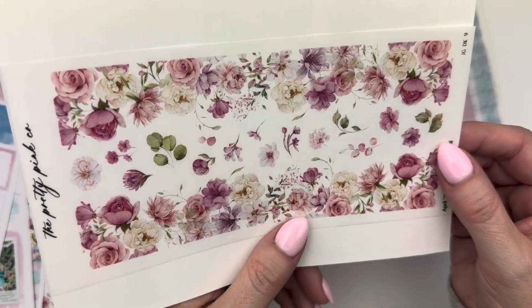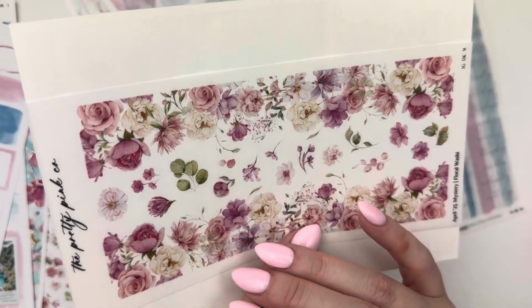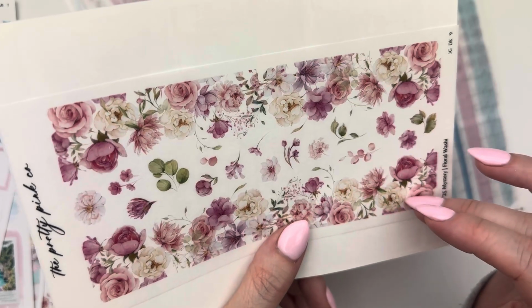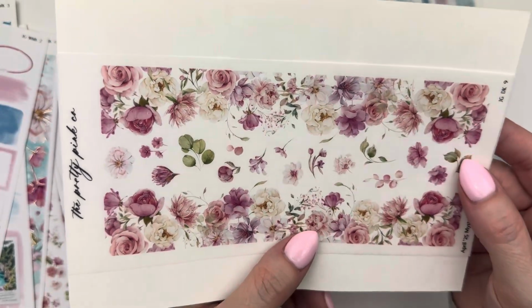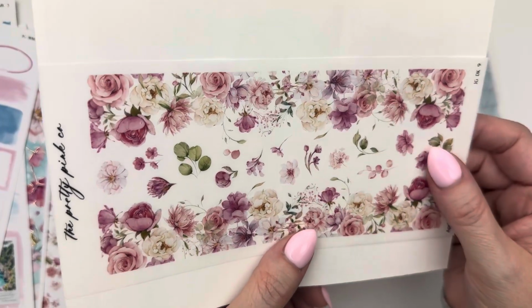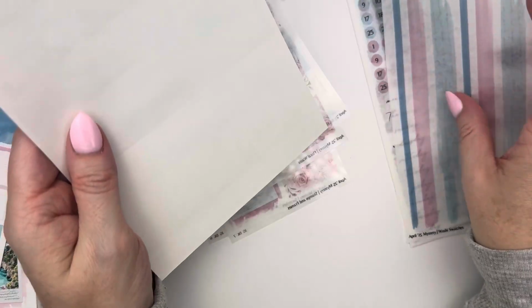One thing I'm sad about using an A5, and this has nothing to do with the Pretty Pink Co. It's not her fault. But now that I'm using an A5, these don't go the full length of my page, whereas when I was in a B6, they did. So kind of sad about my choice to switch just for that reason, but I'm making it work. It's going to work. It's fine.